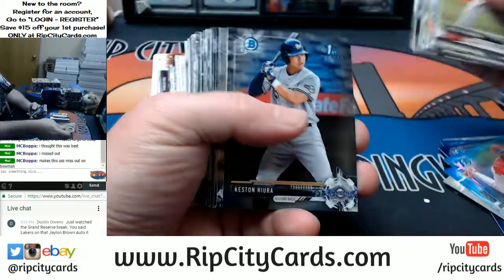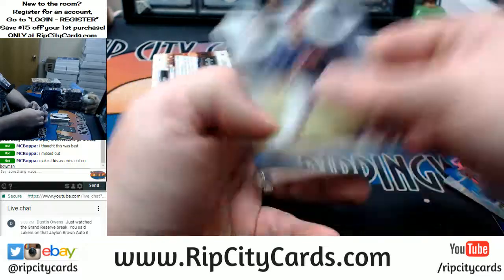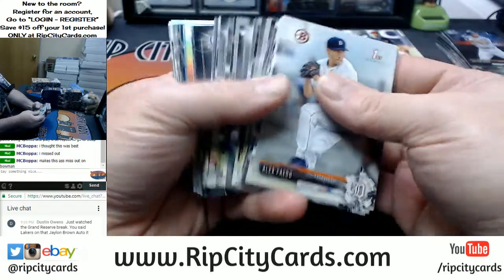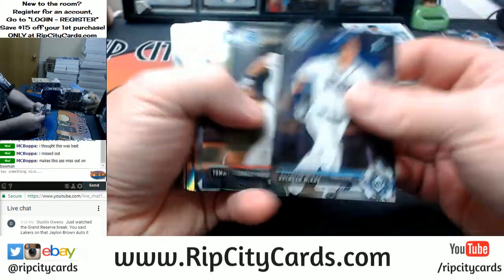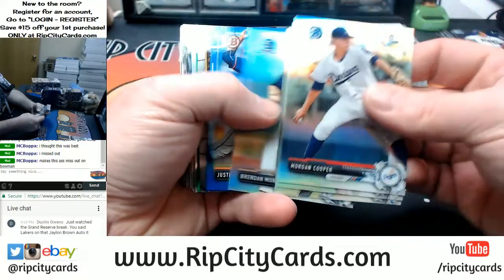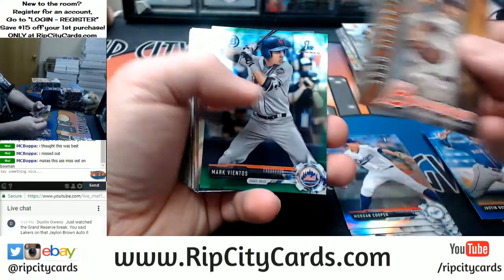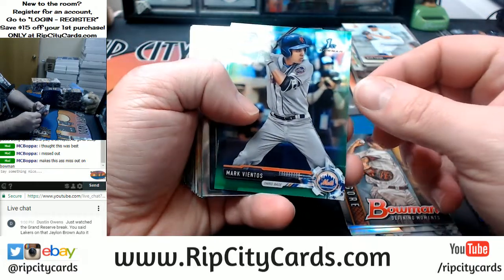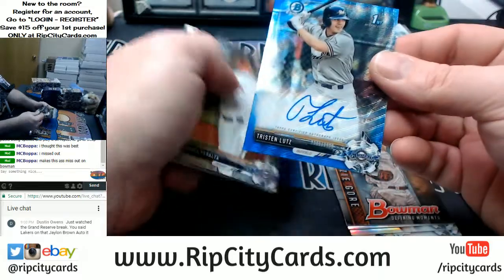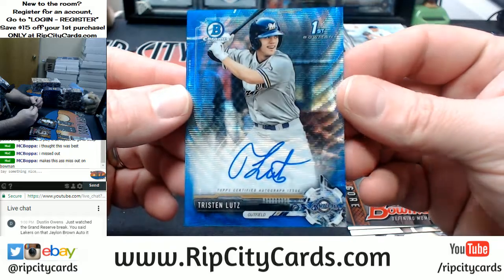Super Jumbos, you are my friend. I like how you are all separated out. All right, there's some chromes. We got some refractors. A Justin Dunn blue paper for the Mets. A green Mark Vientos refractor for the Mets. And a Tristan Lutz blue wave auto for the Brewers.